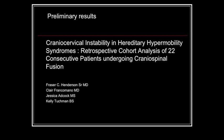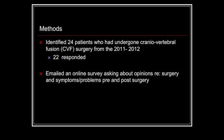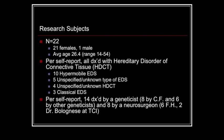So now I'm just going to quickly present some preliminary results on 22 patients with Ehlers-Danlos syndrome who underwent craniospinal fusion. These were consecutive patients undergoing fusion. They weren't selected, and it was in 2011, 2012. We identified 24 patients, and 22 responded and filled out all the paperwork. All these results were taken by a third party. It wasn't me asking the questions. It was a researcher that they had not met. There were 21 females, because it's usually women who present with craniocervical instability.